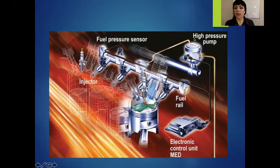But you can see we've got a high pressure pump that is going to be next to our fuel rail. The reason why we have two fuel pumps in a GDI system is because we don't want 2,000 PSI from the back of the vehicle to the front of the vehicle. That means the line I have to run is super expensive. And to save money and also to prevent leaks, because that's a lot of space for something to go wrong.